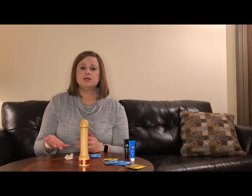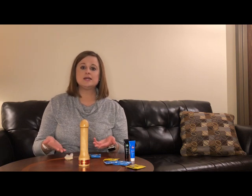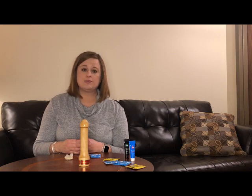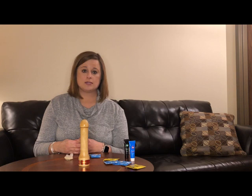Now, another thing, sometimes our penis doesn't always stay hard while we have sex, and that's perfectly normal. So if that happens, take the condom off and put a new condom on, okay? And remember, there are a lot of places that you can get condoms for free or condoms at low cost.